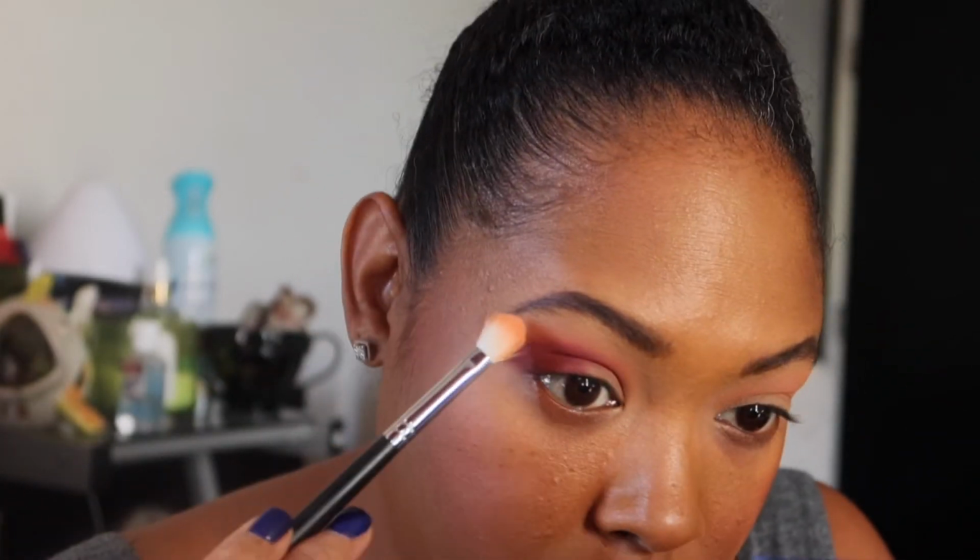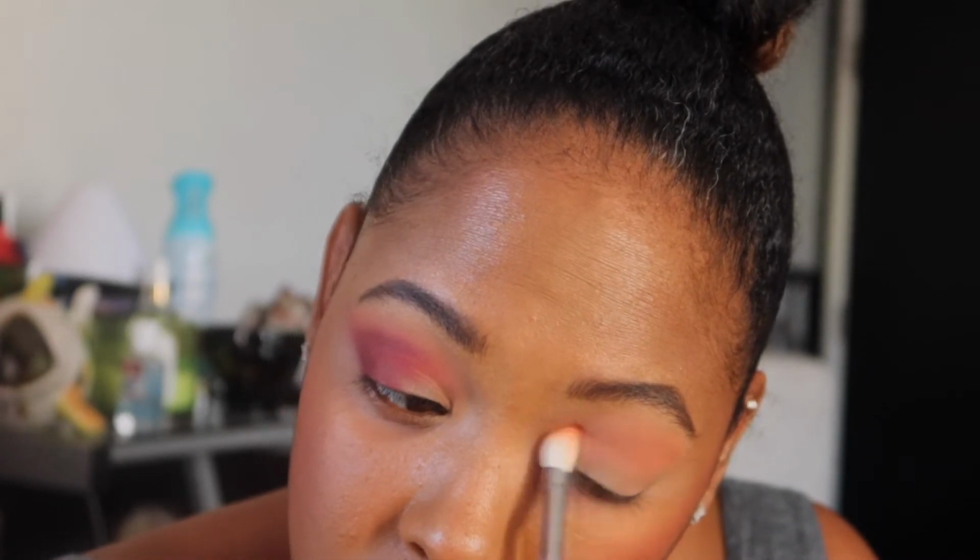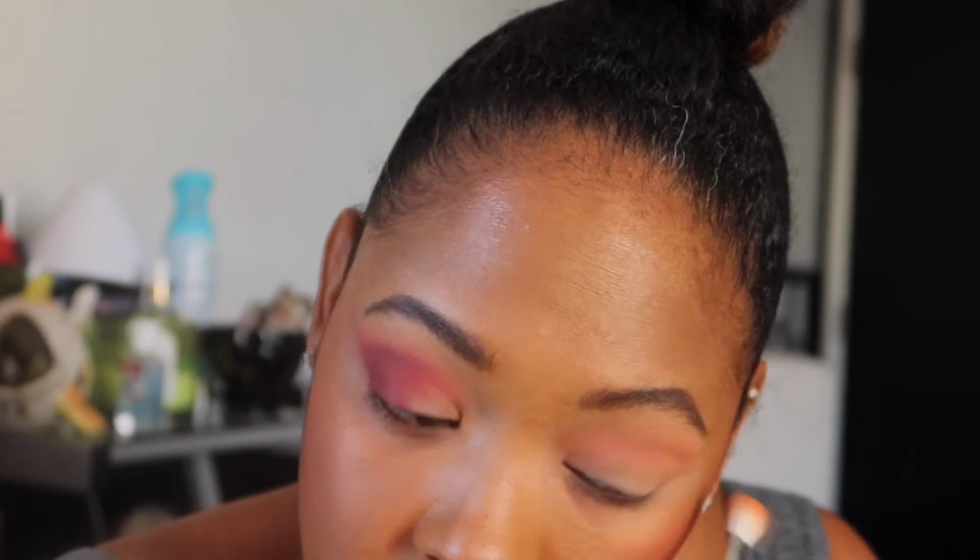So we're just reinforcing this color in the crease. I don't like to go all the way up to my brow bone. I like to keep that nice and neutral. These just blend so good. I don't even need to be doing all this. It's good, Tia. It's done.